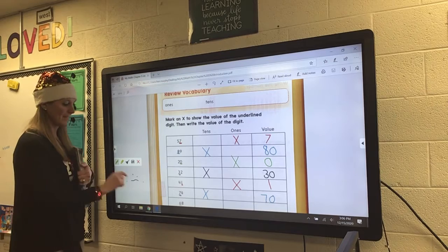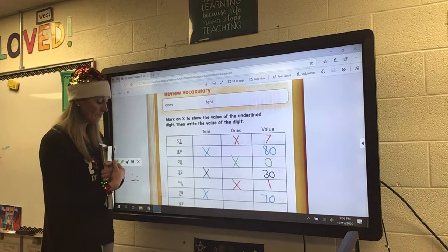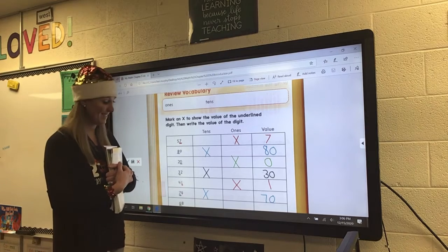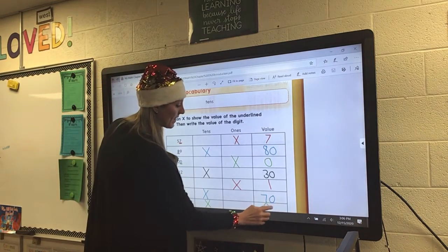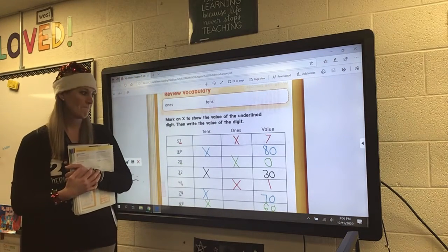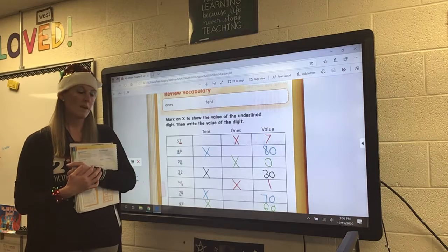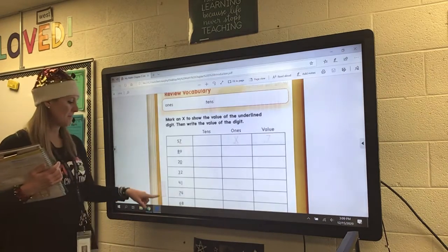And the last one, 68. The 6 is underlined. So I have 6 tens, which means I have 60. The value is 60. 6 tens is 60. Okay? All right.